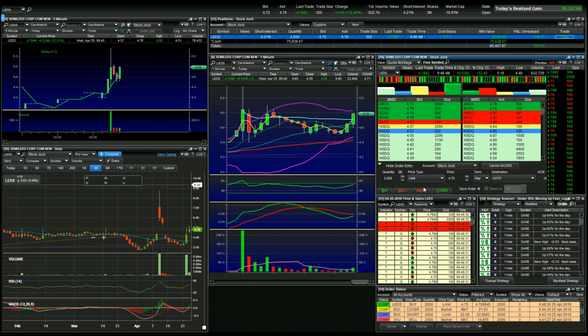And the reason why I did not like this play is because, first off, the very first move on this thing popped up and then pulled all the way back. I just didn't like that. But secondly, the consolidation on the 5-minute was happening below the VWAP. That tells me that whenever we do go candle over candle on the 5-minute, it's going to be a weak move. And that's exactly what happened.